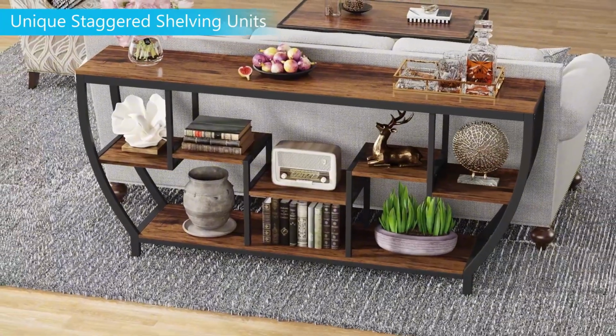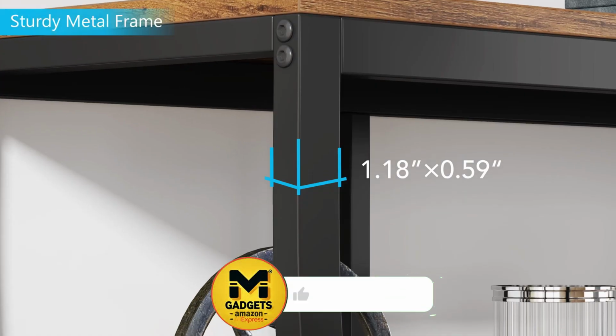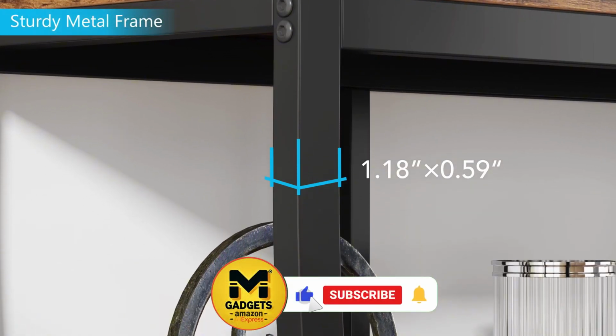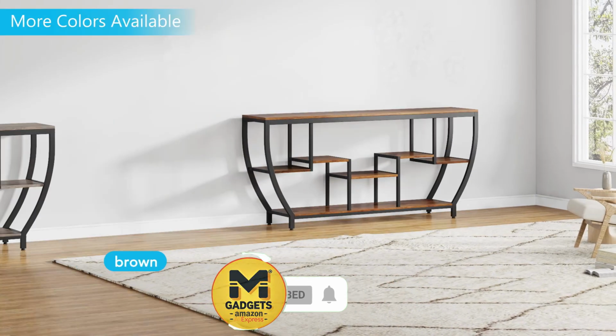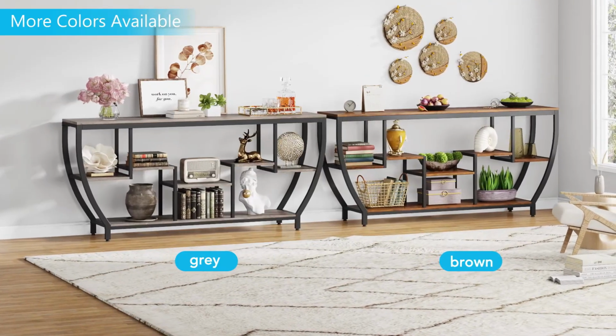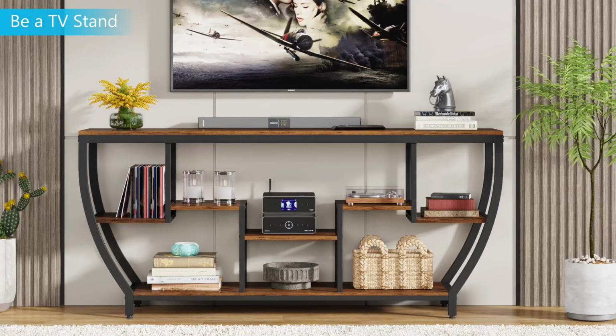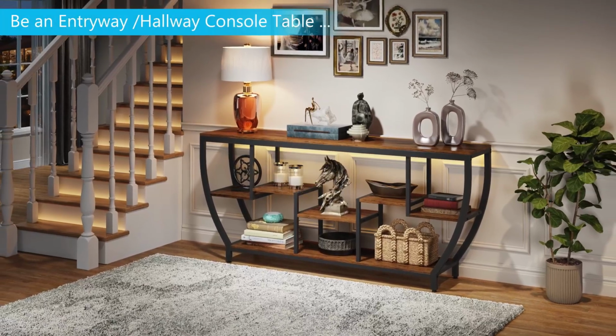books. The two open shelves provide ample storage space for a variety of items, while the top surface is ideal for displaying photos, plants, or other decorative pieces. Durable and easy to assemble, this console table adds both elegance and practicality to any room. Transform your space with the Tribesigns industrial console table, where style meets functionality in the perfect combination.